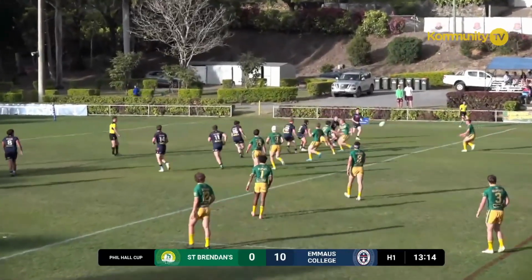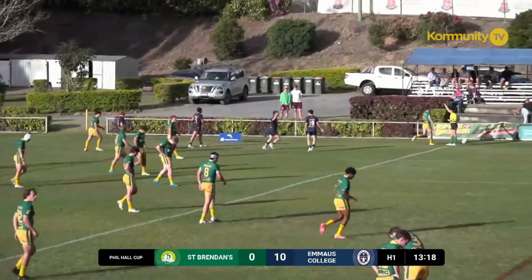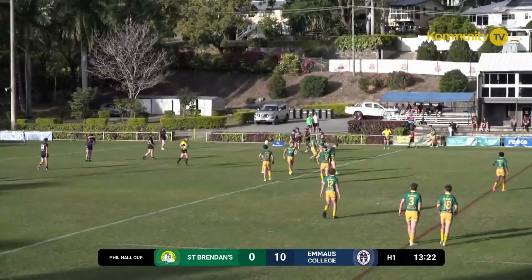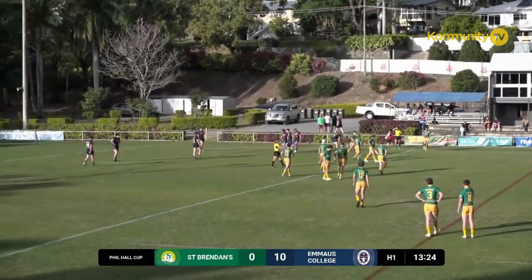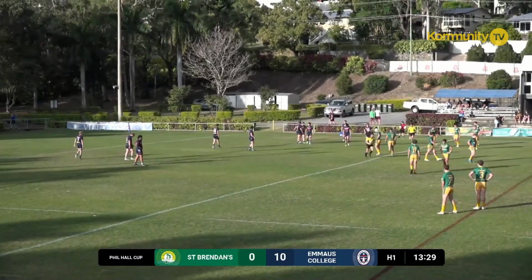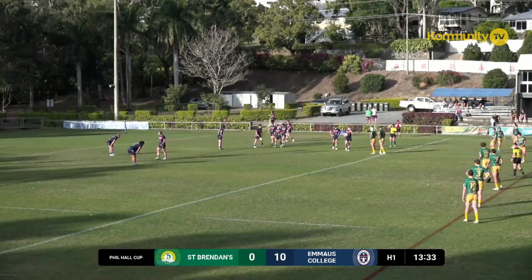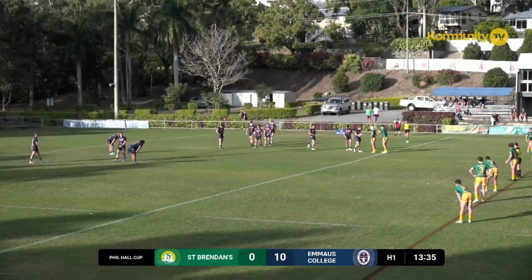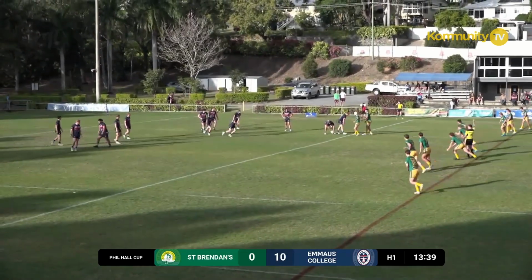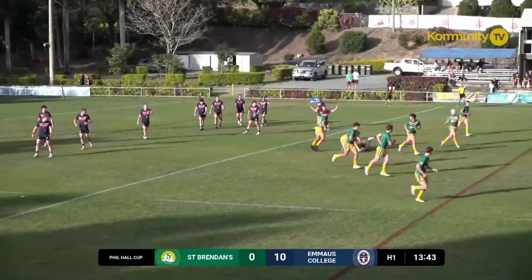Played there by Simon Green, 30 metres away. Now they get the back line involved, and the pass just a little too high there for Will Lloyd. He perhaps should have taken that, Lloyd. He's spilt the bickies on that occasion. So 10 points to nil, approaching the halfway mark of the first half. Emmaus College leading St Brendan's. You're watching semi-final number 1 of the 2024 Dolphin Cup.